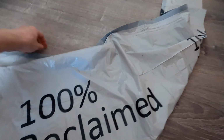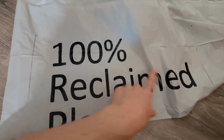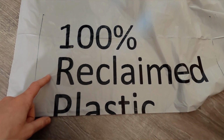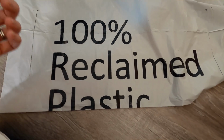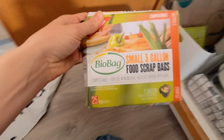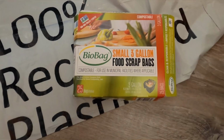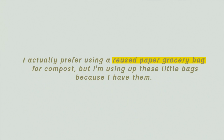So at this new place, we have a dumpster that we use, and our landlord pays a company to come and take the recycling out of it. That being said, they insist that we put our trash in a trash bag. So I got these 100% reclaimed plastic trash bags from Thrive Market. And then same thing with our compost. In our old apartments, I would just put the compost directly into the curbside compost pickup, but they make us put it in bags here, so I have these compostable bags.